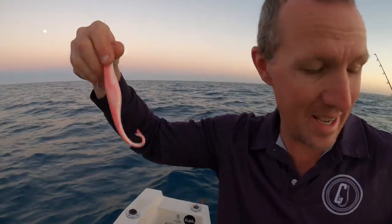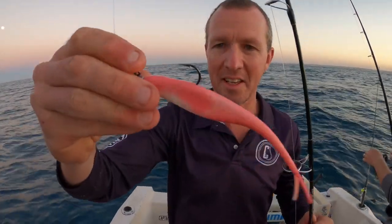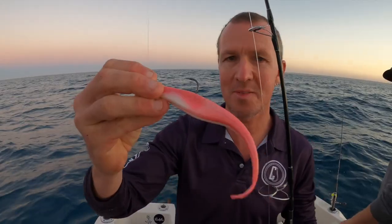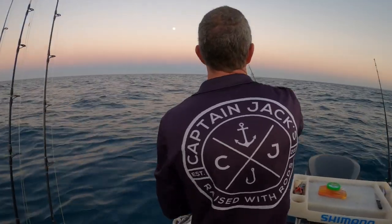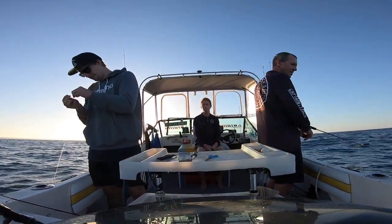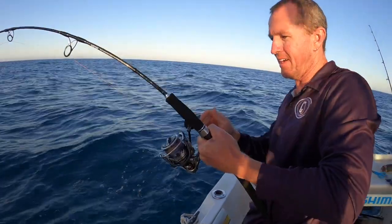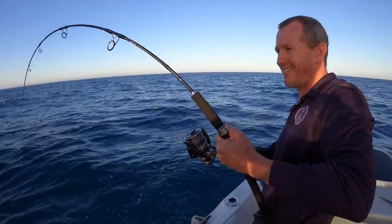Rightio, so first cast with the new outfit, the new Caldea. I'm going with a stinky gulp to start off with, just to see how we go. If the fish come on, I might change over something to be different, but I'll try this to start off with because I know these work and I've got faith in these, so give them a crack, see how we go. Oh yeah, this rod feels nice. Oh, here we go. So first fish on the Caldea outfit.